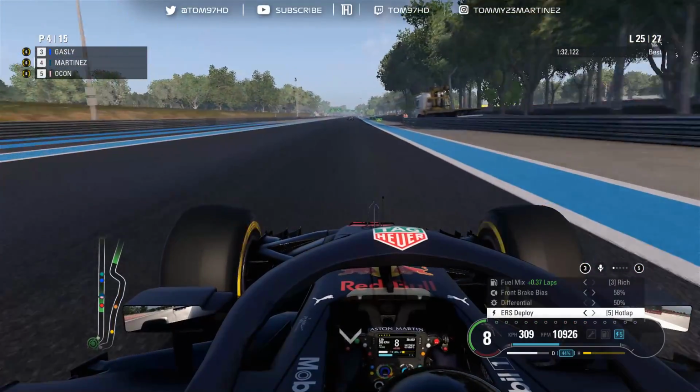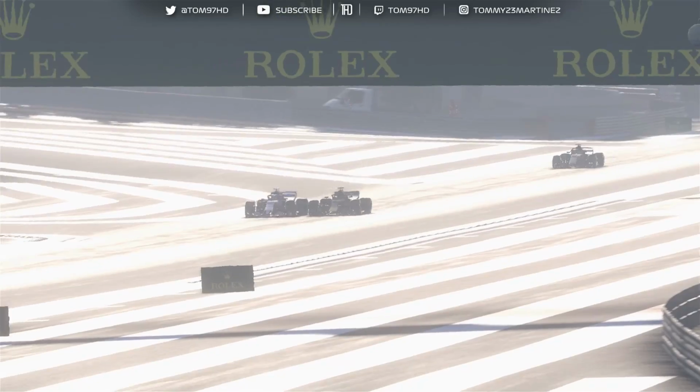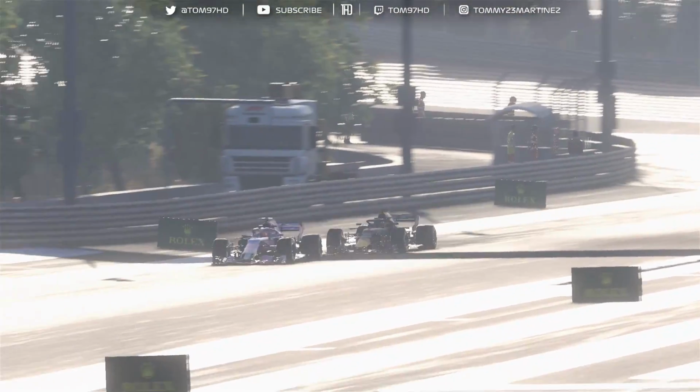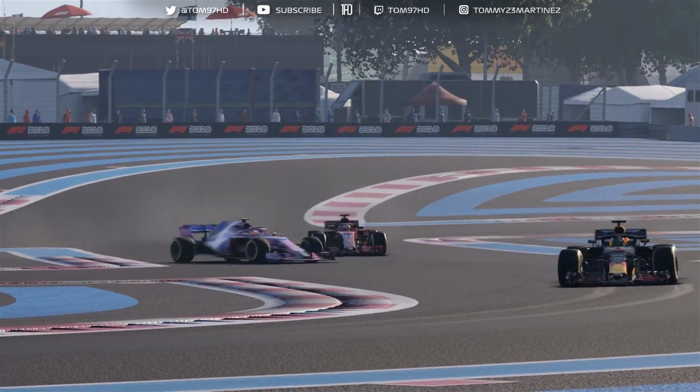Okay, I don't have DRS from Gasly. I've lost it onto the straight. Here comes Ocon. I'm going to force him to the outside. He gets the move done though just before the corner, unfortunately. He does lock up though, runs deep. Lets me straight back through.